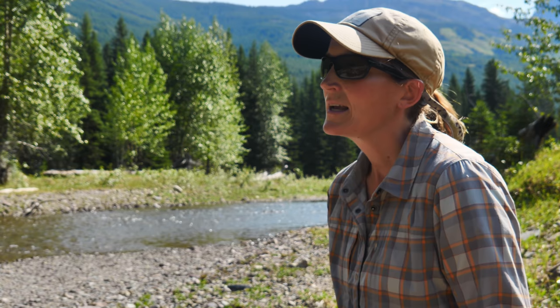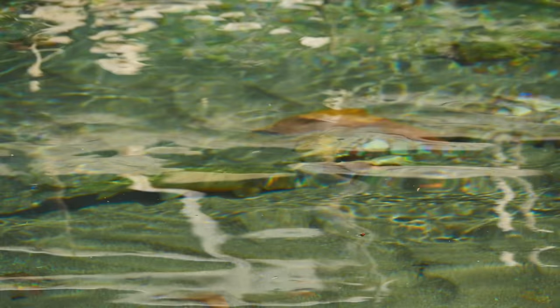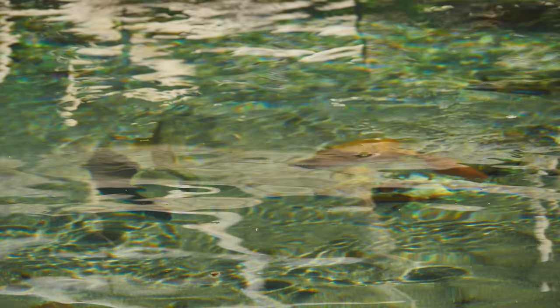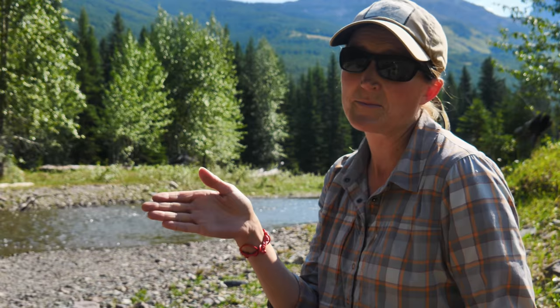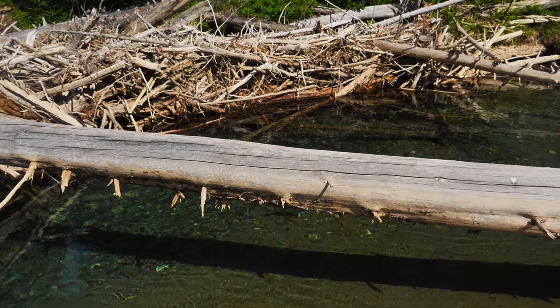When it comes to my approach, I've got the sun, as you can see, behind me. And where this fish is sitting, my preference would be to get below it and be able to cast up to it instead of from the side, because there's a real good chance that he'll see the shadow of my rod if I'm casting from the side. So I'm gonna try that.